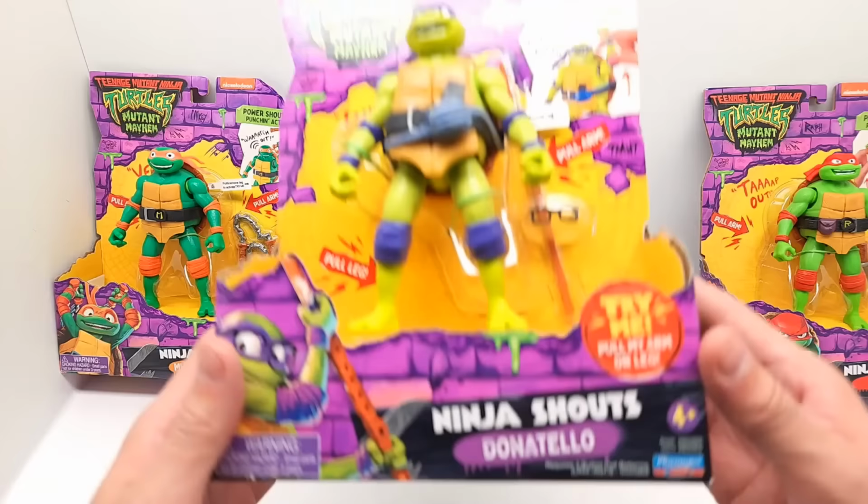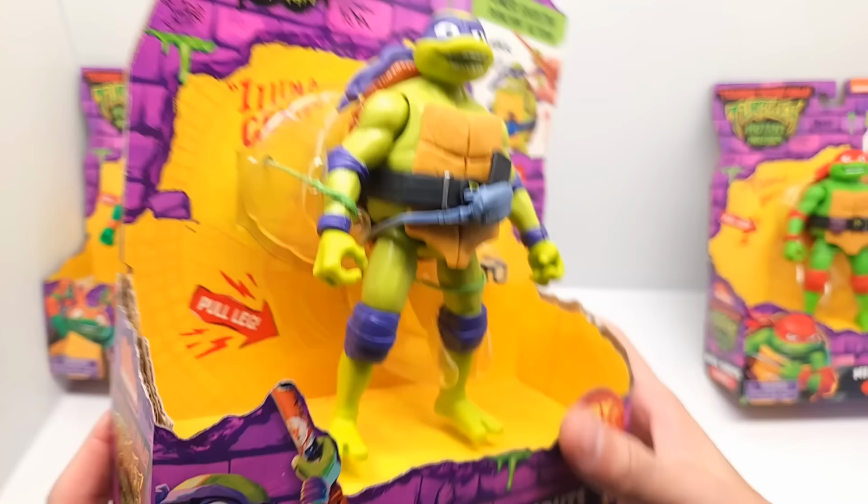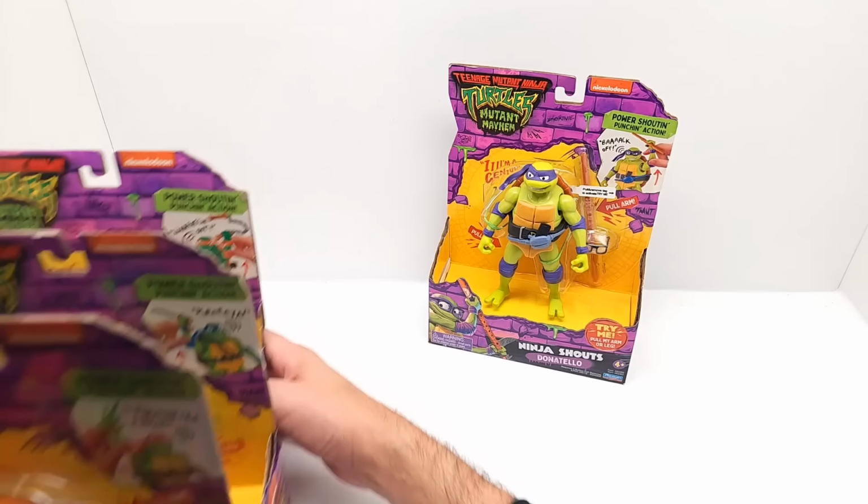I think I want to open Donnie first, because in this version of Teenage Mutant Ninja Turtles, I'm pretty confident this was my favorite turtle. And we will get these open right after. What do you say to that? So, let me go ahead and get a setup right here. Give me 1 second.